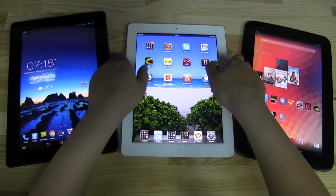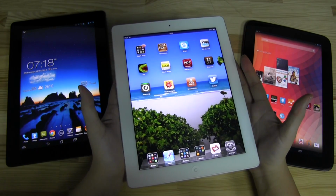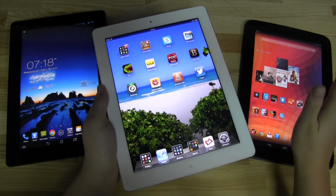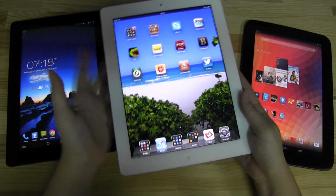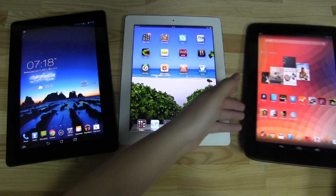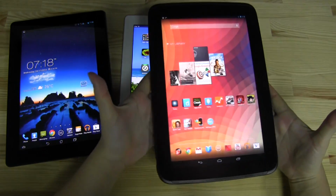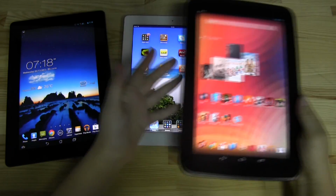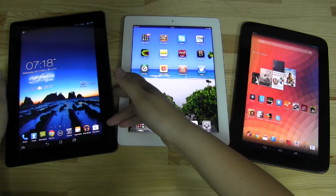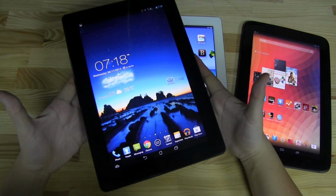So now I'm basically going to go in order. So the A6X, which is in here, I'm not going to get too heavily into the benchmarking details on this, but basically this one would come in last. And then this would be followed up by the Exynos 5 Dual here in the Nexus 10 tablet. And then we've got the most powerful of the three here in the Padfone Infinity.